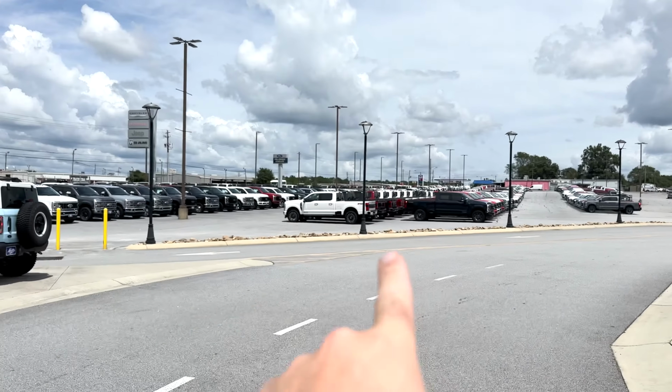Look at all that Super Duty inventory. We're the leader and been the leader. We've been sitting number one on the year for Ford sales nationally, which is like, oh my gosh, mind blowing how impressive that is. I don't take it for granted. That's why I got a grind that won't stop and a hustle that won't quit.